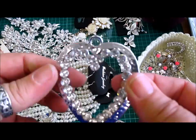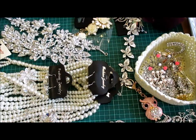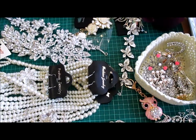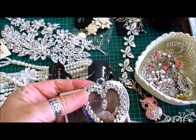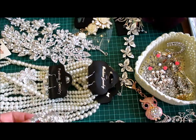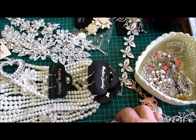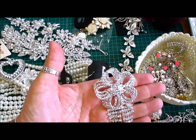Pendant. What a frame that will make with a vintage picture in it. So I'm just going to get a picture very quickly to show you, just so you can see. They're well worth getting, and they're solid. Look at that. Isn't that gorgeous? So that's that. Beautiful, absolutely stunning bracelet.